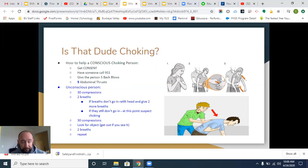Now, in the past, we would have the rescuer find their navel. We are talking about their belly button. A navel is a belly button. We're not talking about the armed forces. Find their belly button, and it's just above their belly button, but have them find it. So they find it, you make a fist, put the top of that fist right above their belly button. Your other hand is going to cup it, so you're going to do a big kind of hug, and then you're going to scoop. So you're going in and up.